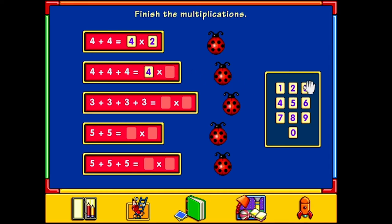3 times 4, or 4 times 3? Yep. 4 times 3, or 3 times 4? Wow, that's the same. 2 times 5, or 5 times 2? Ooh. 3 times 5, or 5 times 3? Crazy. Congratulations! You've won a sticker!